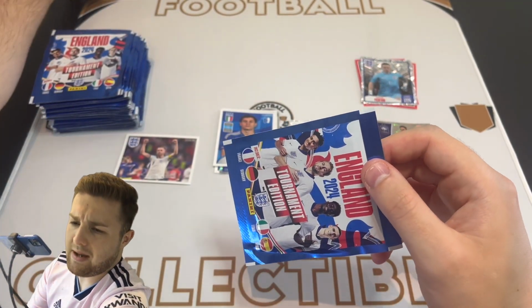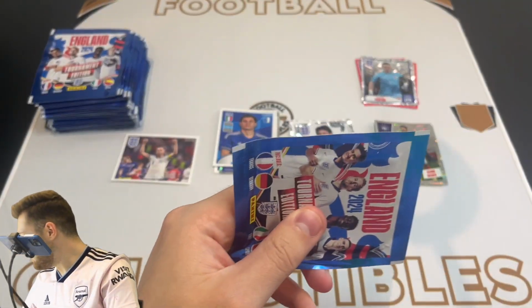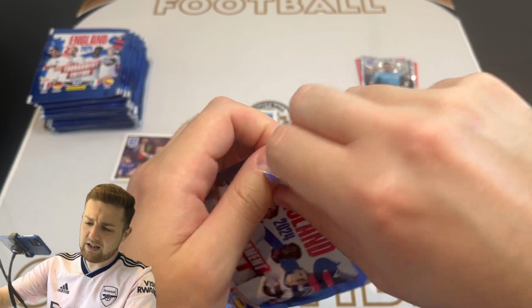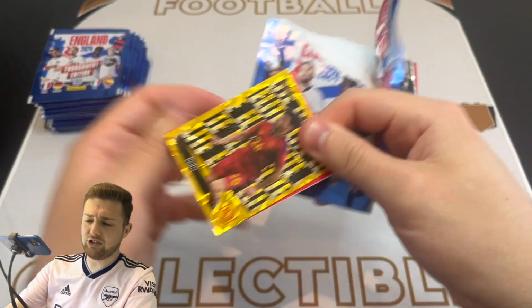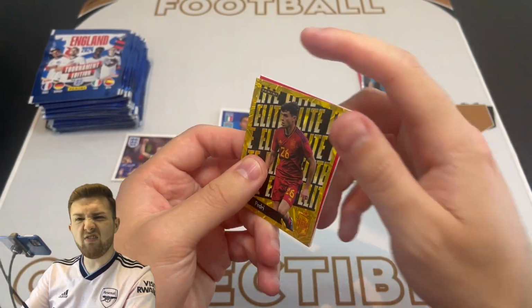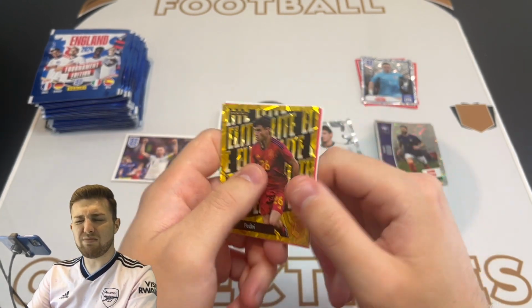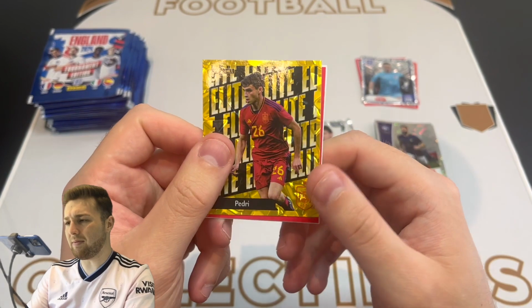I'm going to move some pack rubbish out of the way because I've just remembered I did put a box there for me to stick all my pack rubbish in. But basically, with this opening, we should get just shy of a complete collection, that kind of thing. I can't remember how many stickers are in the album, to be honest.